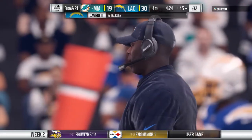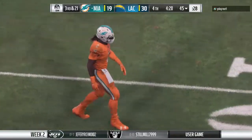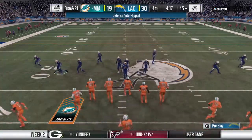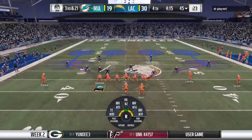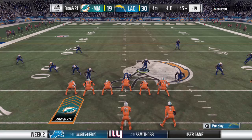Time to give a little credit here. That was an excellent read by the guys on the defensive side of the ball. Oh, you're crediting your defense. Got to credit them on that one because they tried to fool them, right? Tried to trick them. Ran a screen, and they went to it and smothered it for a loss of yardage.